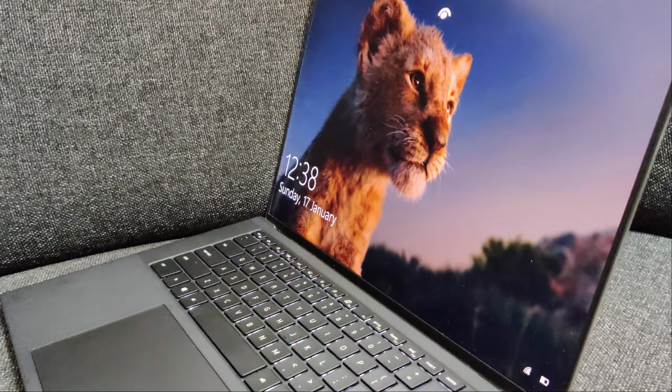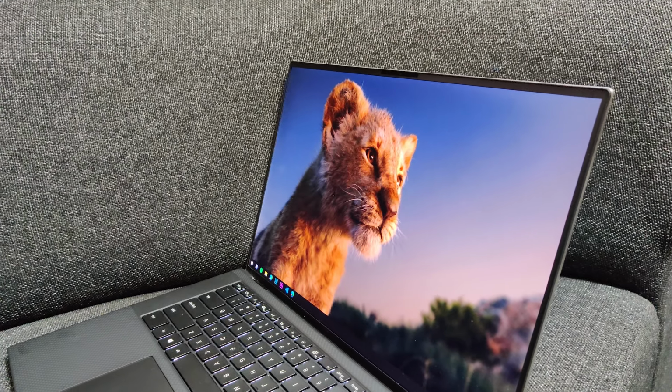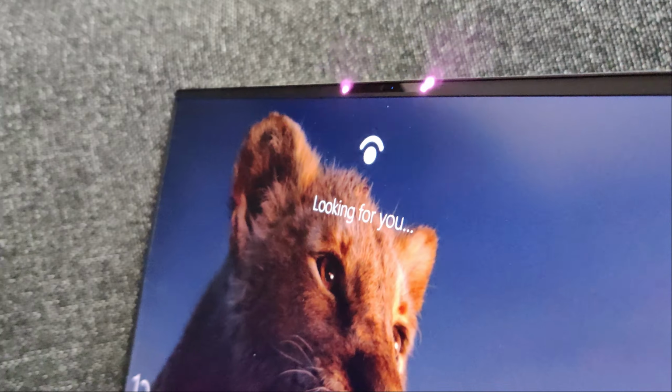The one area they have skimped on in this laptop is the camera. The camera is a 720p camera. It's okay-ish, but they could have done a lot better since you're paying a really premium price for it. It has a fingerprint sensor, and it also supports Windows Hello.